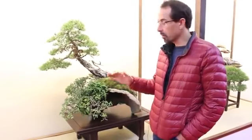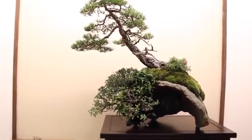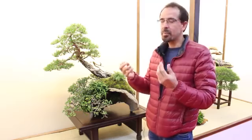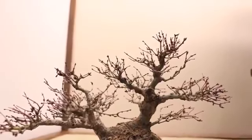The maple, I want to represent the trees that grow at a lower level than the pines. The pines are on top of the mountain, at a higher altitude than the deciduous trees. So this tree is there because of that, to make it easier to imagine what I had in mind. And also it's delicate, but this maple is a little bit wild because the shape is not the regular bonsai. It's a very old tree, but with branches going everywhere in many directions. So this is why I chose this palmatum for this composition.